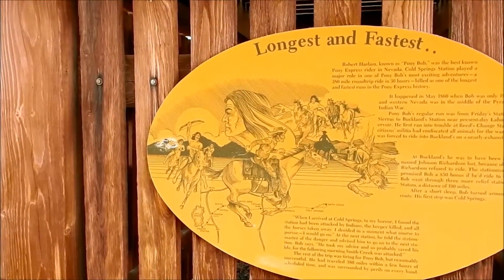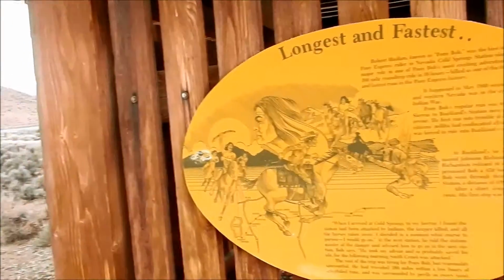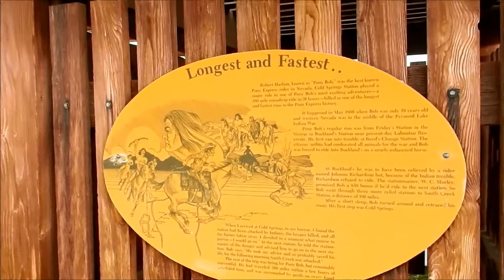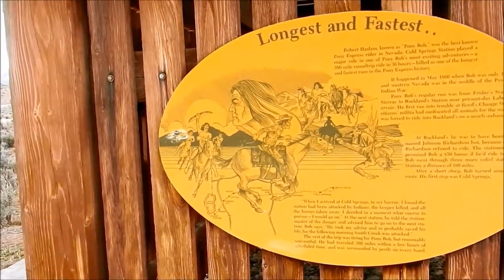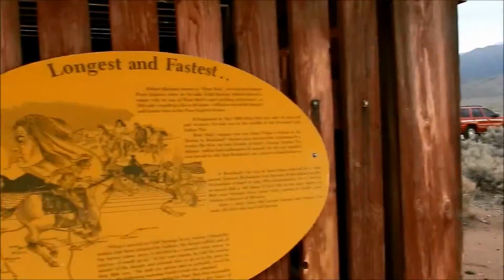The station master, W.C. Marley, promised Bob a $50 bonus if he'd ride to the next station, so Bob went through 3 more relief stations to Smith Creek Station, a distance of 190 miles. After a short sleep, Bob turned and retraced his route. First stop was Cold Springs.